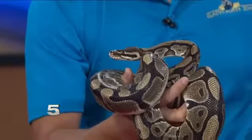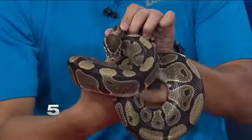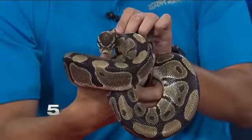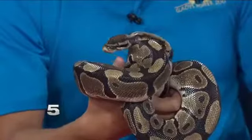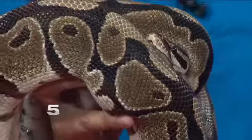I was telling you earlier, they have little heat sensing pits right above where the opening of their mouth is, called labial pits, and so they can actually detect body heat. That's how they hunt. And they stick out their tongue to pick up scent particles. That's how they're very well adapted to finding prey.